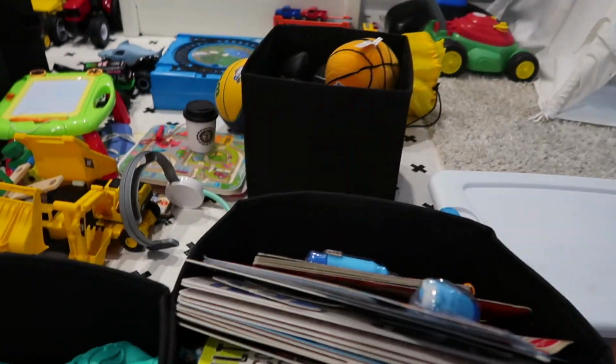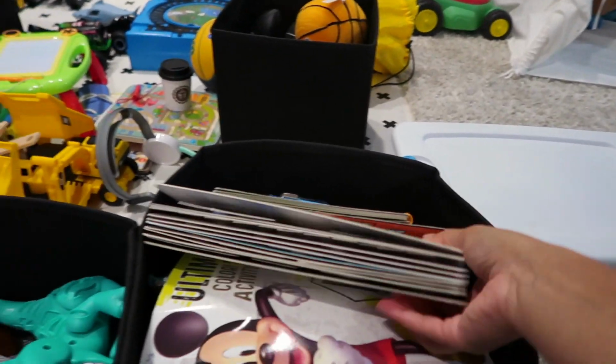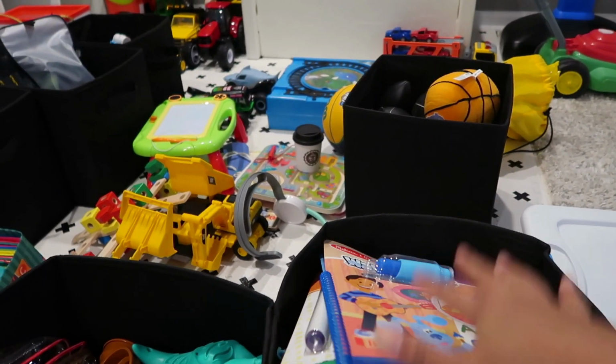These are more activity books. Any of the Magic Ink are some of his favorites. We have the Melissa and Doug Water Wows. These are amazing. We have like busy books, all that kind of stuff. Coloring. I'm gonna bring that upstairs because I think when it's down here, we forget it's down here.